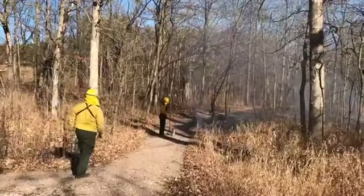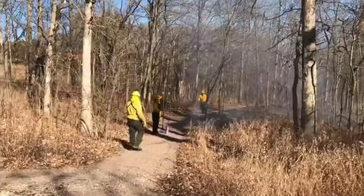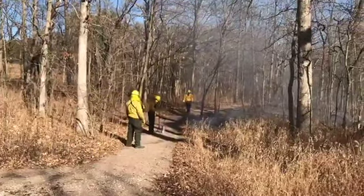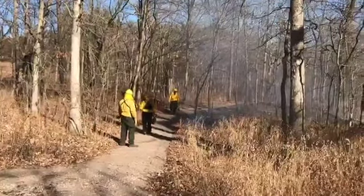And yeah, we're just back down here again, where you can see they're still lighting some of these containment fires before the big show.